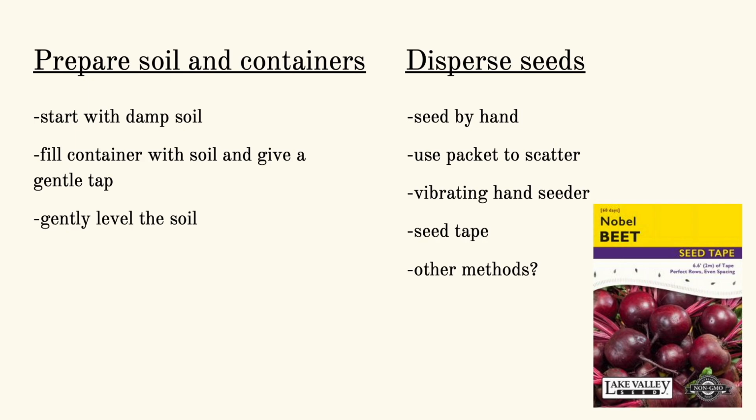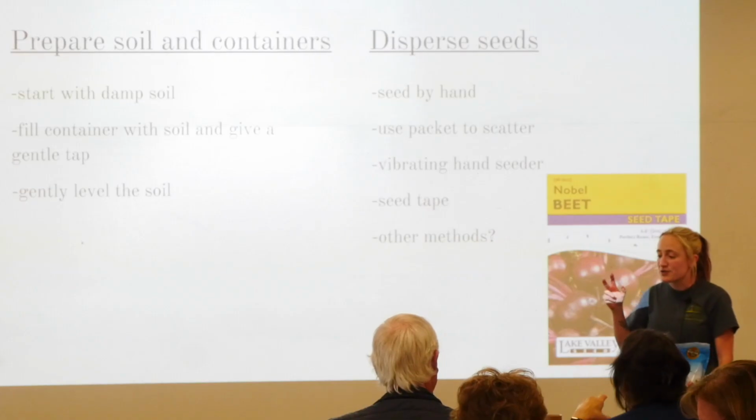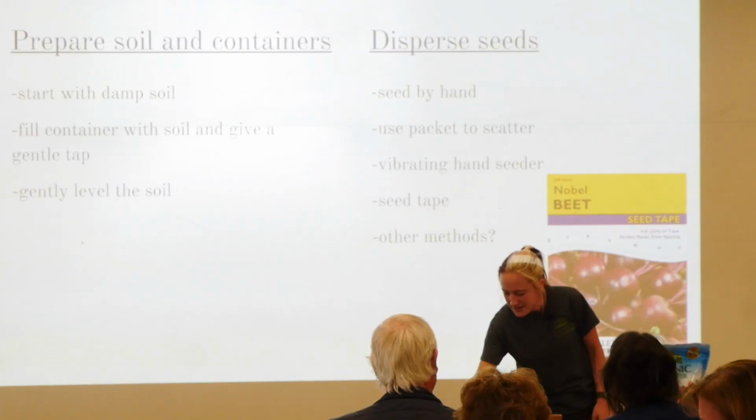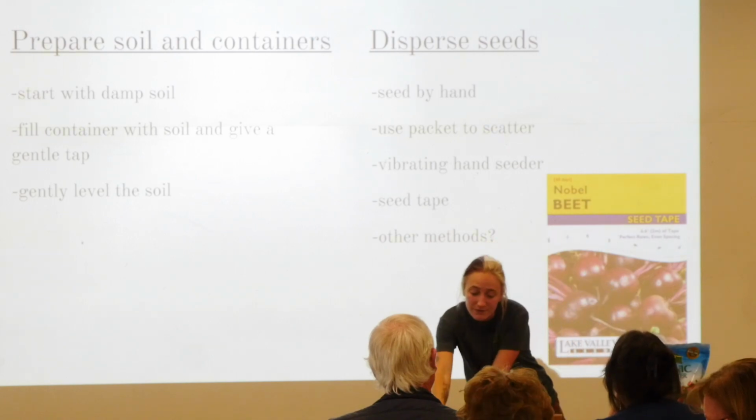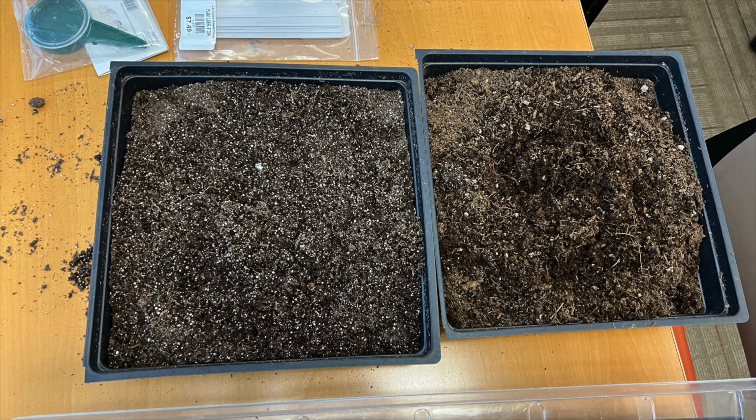So prepare your soil and your containers. If your containers haven't been cleaned and you're reusing a plastic, go ahead and clean them. And then you want to start with damp soil. And this goes for your soil outside too, for your trees and shrubs.